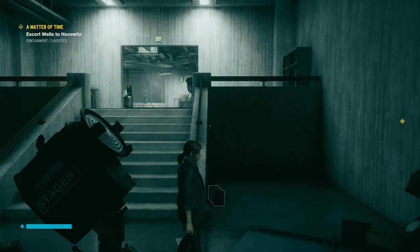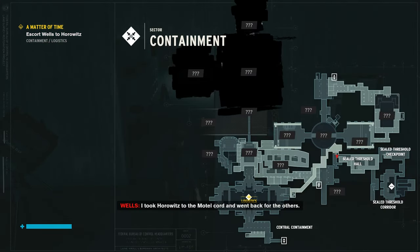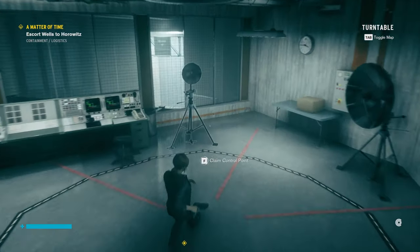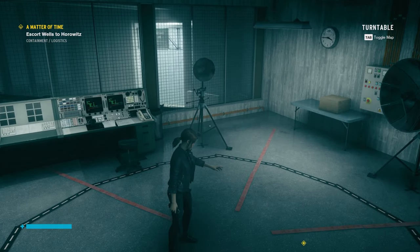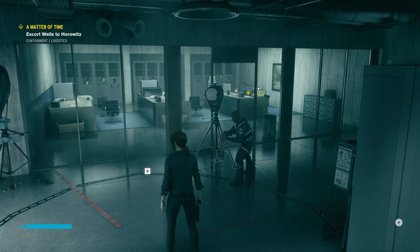Horowitz ordered a retreat. We got out, but Hiss were waiting for us. I took Horowitz to the motel court and went back for the others. That was brave of you. I'm the medic. It's my job.